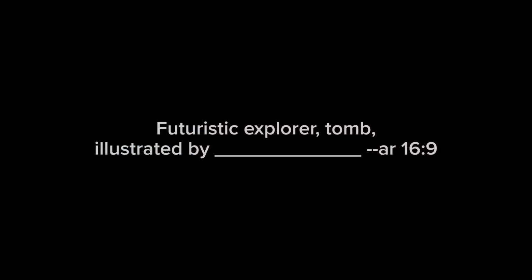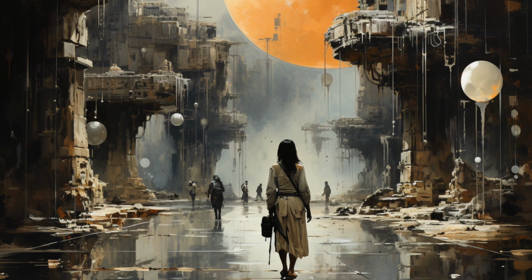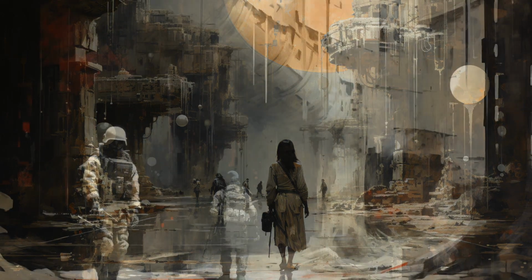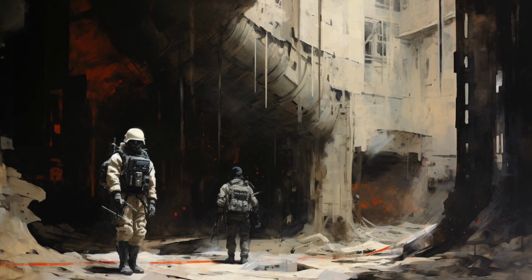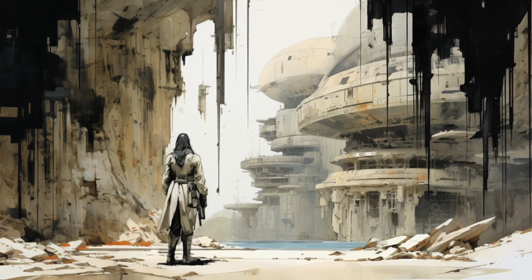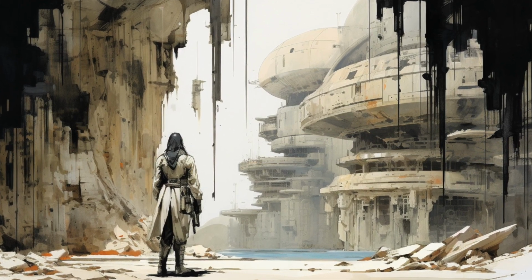Here we're going to be using the same prompt, a futuristic explorer in a tomb, but infusing it with different styles. The first one is Ashley Wood. So our prompt's going to be futuristic explorer, tomb, illustrated by Ashley Wood. Ashley Wood, renowned for his Metal Gear Solid comics, and we can see that MidJourney interprets this prompt through Wood's lens, giving us a raw and gritty depiction, one that we can feel the weight of the intense textures and the intrigue of muted hues in these images.